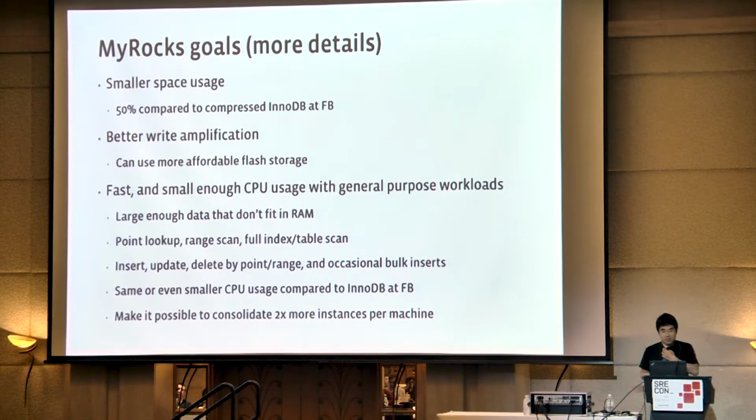So, more details. Smaller space usage: 50% compared to compressed InnoDB at Facebook, and better write amplification. Better write amplification means you can use the same flash longer, or you can use more affordable flash instead of purchasing expensive flash. And fast, with small enough CPU usage for general purpose workloads, like large data that doesn't fit in memory, which is typical for our main database, doing point lookups or range scans.